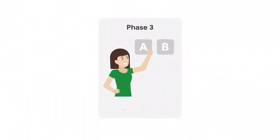Welcome to Phase 3, the decide phase. Congratulations, you're halfway through the sprint. Your team will decide on the solution with the greatest chance of success. As a newbie UX designer, you'll get involved in every stage of the decision-making process. When potential solutions fight it out, you'll vote for the one that has the most potential.